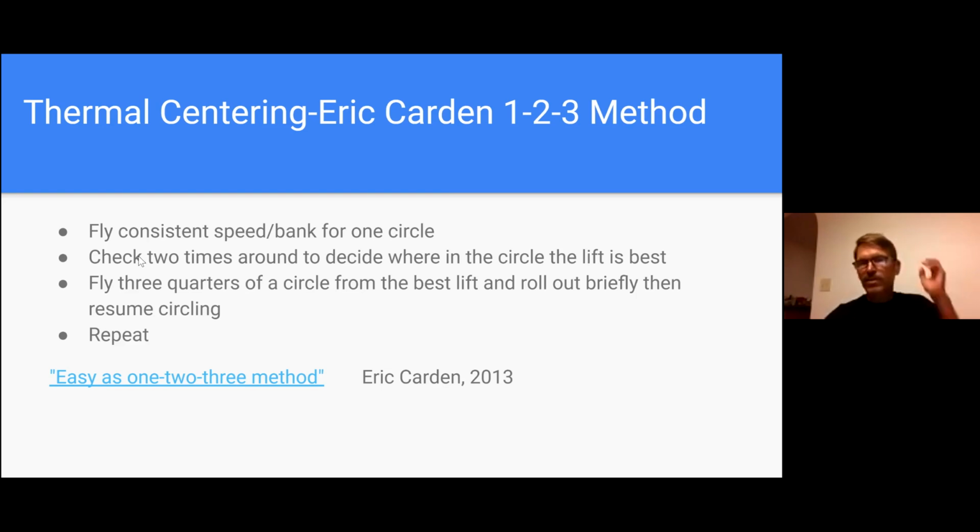Check 2 times around. So if you do a correction after that, then he says fly 2 more times around that circle. So don't even correct for 2 complete 360s. Decide where in the circle the lift is the best, and then fly 3/4. So that's the 3/4 of a circle from the best lift and roll out. So it sounds a lot like the 90/270 method, and resume circling and repeat. But I do like the way he explains things, so I put a link on there for him. He's very good at describing thermaling and centering.